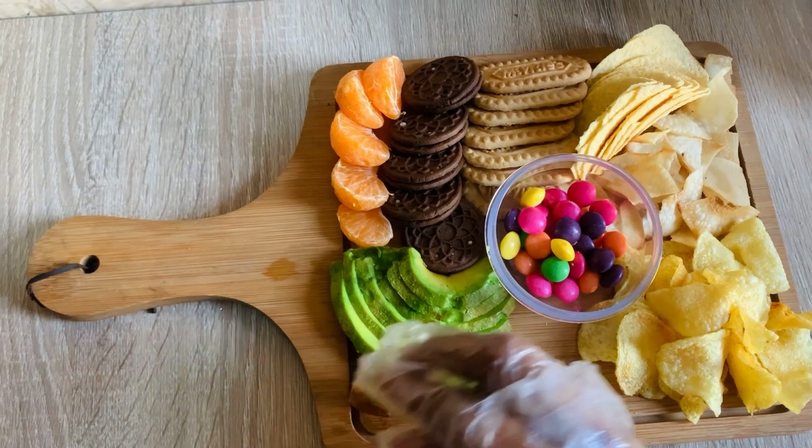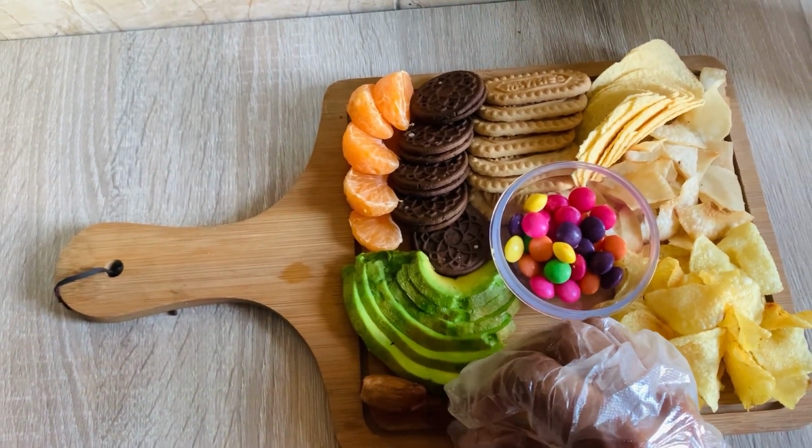Also, Gerard Butler was perfect for the role.